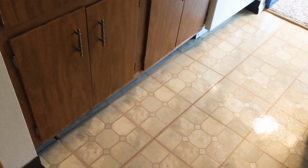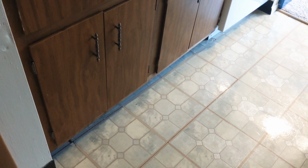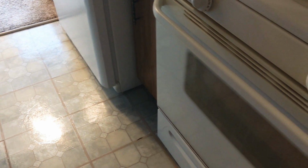So instead of going with my other idea, which I will tell y'all later, I decided to just put extra cases of water there. So you see underneath the cabinet, in the dining room corner, underneath the kitchen cabinet, and I'm going to show you another area.